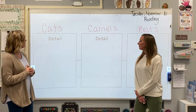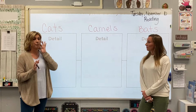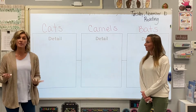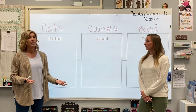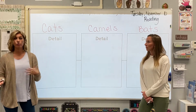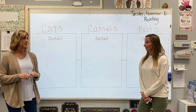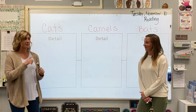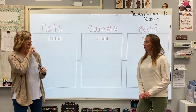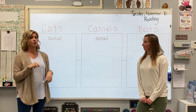I think I'm going to go with a different detail though, because the second detail in that poem talked about how they groom themselves. They don't take baths like humans do. They use their tongues to groom themselves to keep them clean. And cats have a pretty interesting tongue. I don't know if you guys have ever seen a cat's tongue before, but it's got all these little spikes on it coming out of the tongue. And it helps them clean themselves really well.